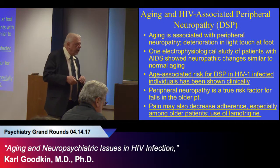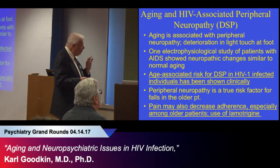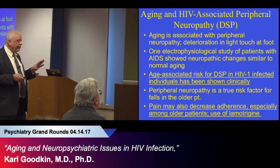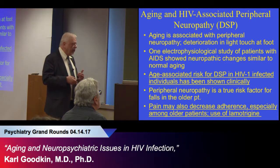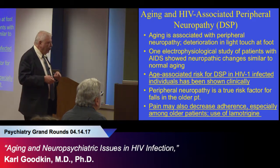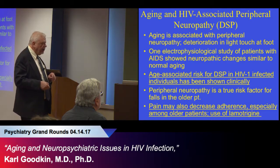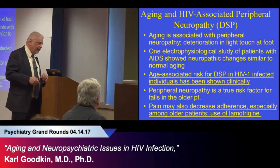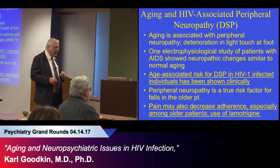We're also concerned, as I alluded to earlier, about peripheral neuropathy. Peripheral neuropathy is relatively common. It's more common in older HIV-infected patients, just like HAND is. And in fact, there's an association of peripheral neuropathy with HAND, which we think relates to the mechanism being inflammatory. It's very important to identify peripheral neuropathy and treat the pain associated with it because it not only affects the patient's functioning, but also their adherence to the antiretrovirals and their systemic disease control. Lamotrigine has been effective, pregabalin as well.